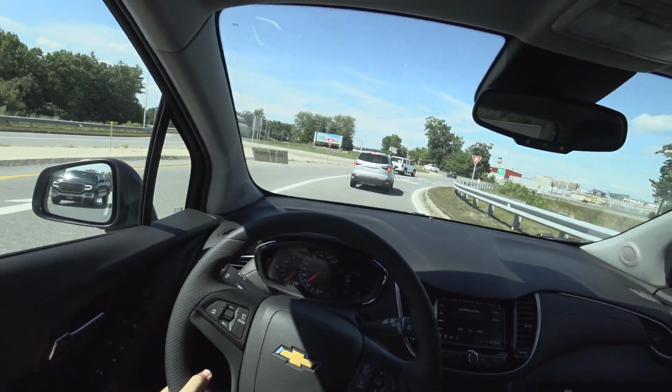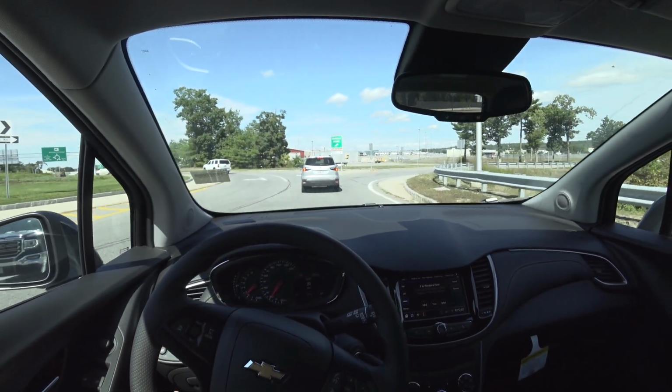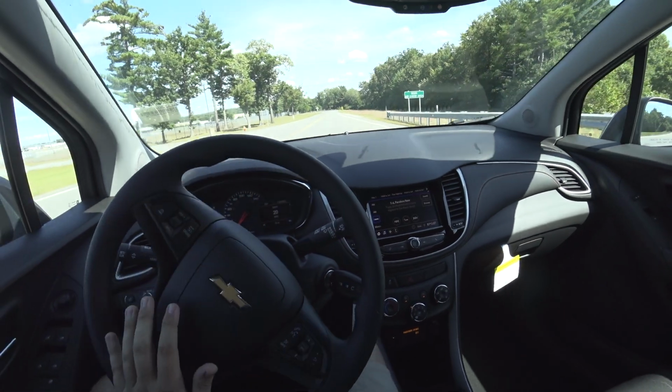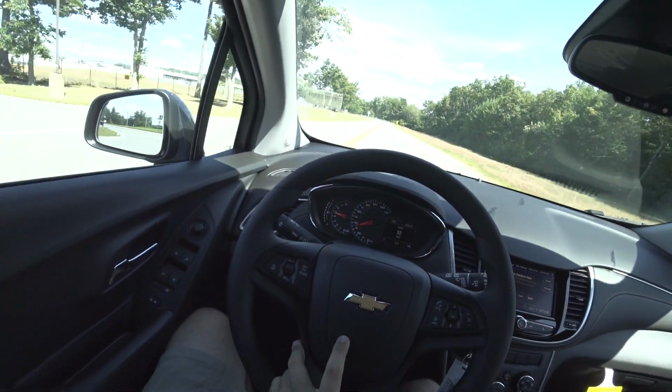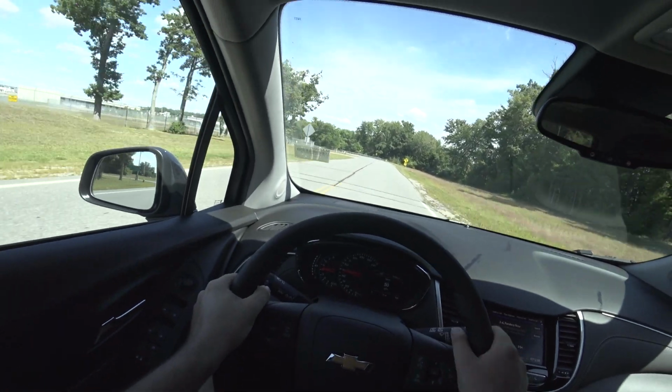What I do love about the Trax is it has a dedicated manual mode. You can start off in 3rd gear if you so desire. And it will shift exactly when you want it to.